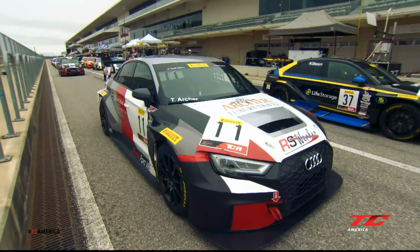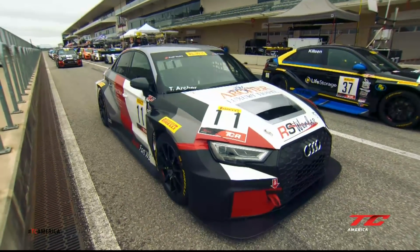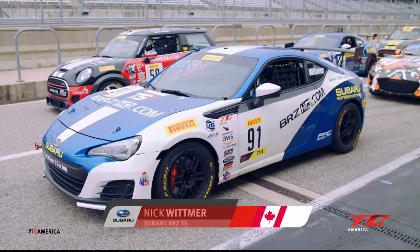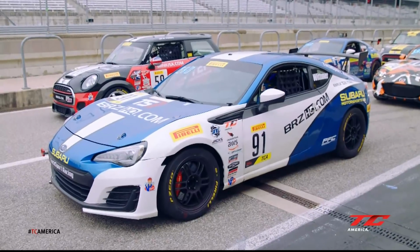There's Todd Archer. Todd had a little bit of an issue in the race yesterday and didn't finish as well as he would have liked at the back of the field, but that covers the TCR and TCR Cup category. In the TCA class, this man in the Tech Sport BRZ Subaru just did an absolutely superb job.